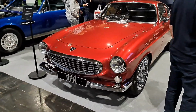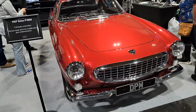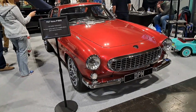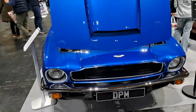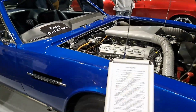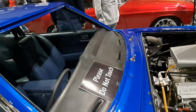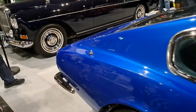Viewers, some tasty treats on this little stand here. 1967 Volvo P1800. It's an 1800, not a P1800 by this stage. Never mind. 1974 Aston Martin V8. That is very nice. Missing a windscreen and things. Make sure there's no windscreen. Don't touch. Well, the windscreen's not there, so I put my hand through it. Oh, now this is very nice.